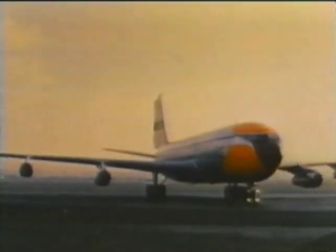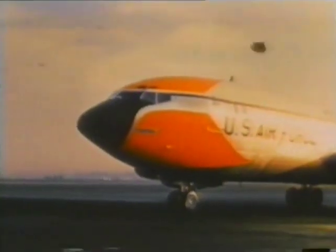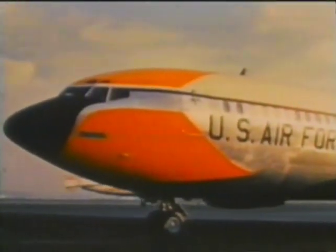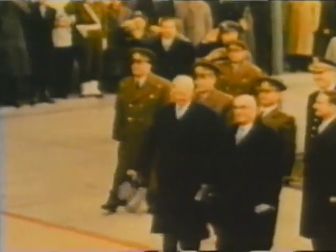One of the clearest signals that the jet age was here to stay occurred in December 1959, when this United States Air Force 707, a C-137A, landed in Rome. The jet, with President Eisenhower aboard, was on a mission titled Operation Monsoon. The president was to visit 11 countries in 19 days. Such a journey would previously have taken over a month.